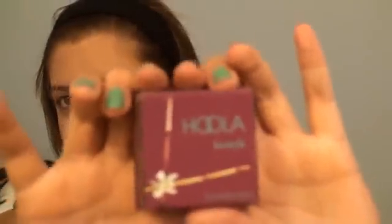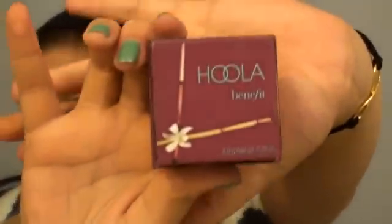The next thing I use is my Hoola Bronzer by Benefit, which looks like this. It is my all-time favorite bronzer. I've tried a lot of bronzers, and this one I've just fallen in love with. I usually use a kabuki brush, but I'm just going to use my powder brush today. And I just kind of swirl it around and lightly dust my face with it.